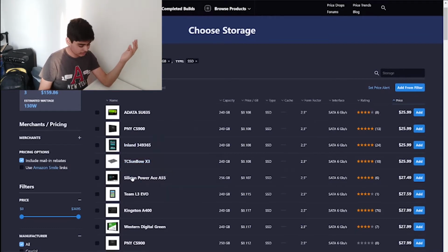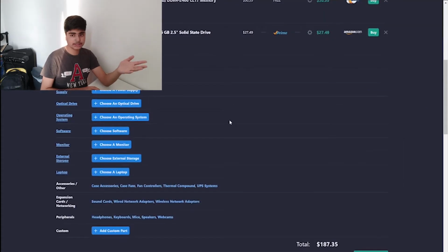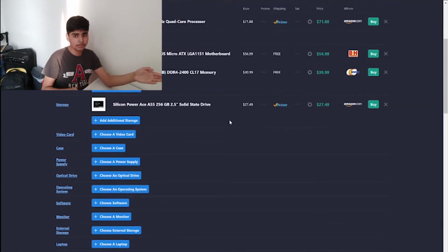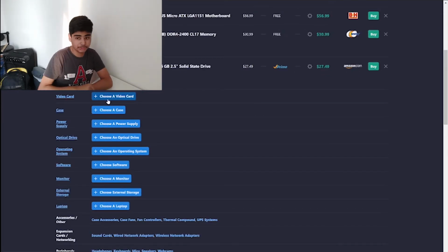I am going to pick the Silicon Power Ace A55 SSD. It's 256 gigabytes. And only $27.50. Of course, this is an NVMe SSD, but we do not need that at this price point, and we certainly can't afford it. Next component we're going to pick is our video card.